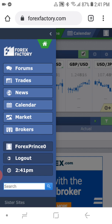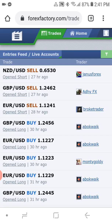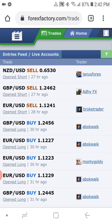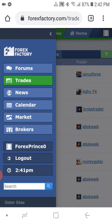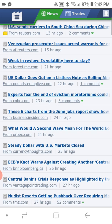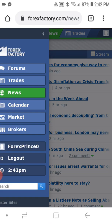Like I said, you've got trades in here. It tells you what type of trades people are taking. You can see my EUR/USD up there. My EUR/USD is up there more than once, so that lets you know that you want to be trading that. I also have my thing set to high priority. But like I said, you've got the news. You come in here and it shows you all the news, what's going on and whatnot. You can take the news and trade the news. I know a few traders that do that.